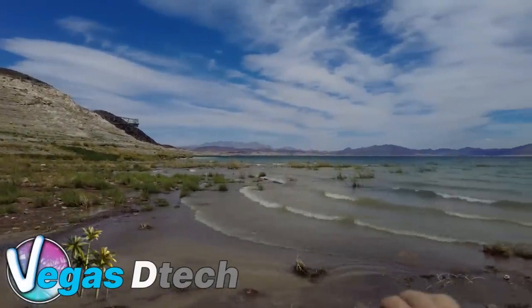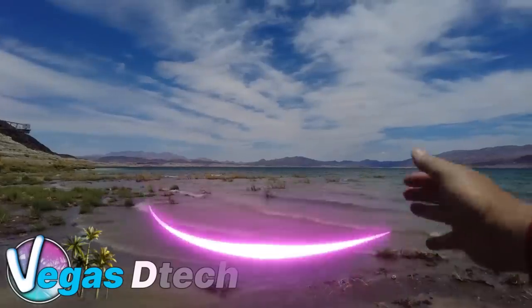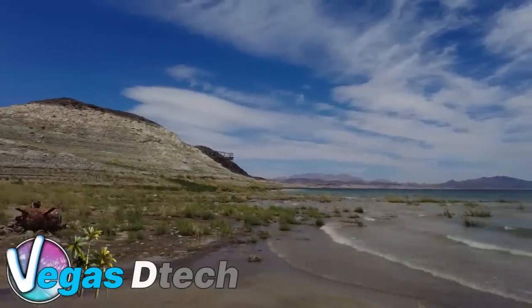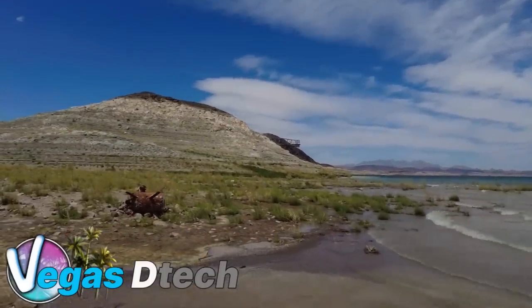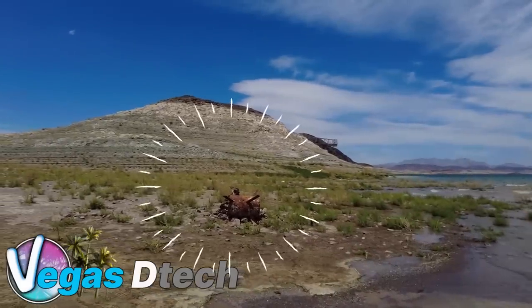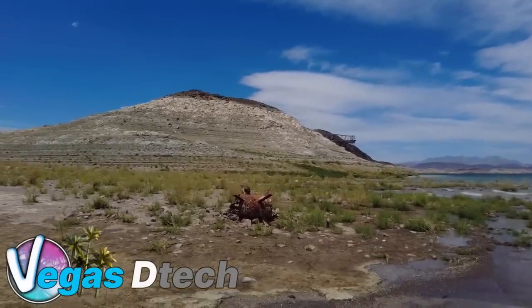So you guys can clearly see right here how all the water is coming in, right? And it's cutting in, it's making little coves, right? So right to here. But just take a look, man, there's that boat anchor. That was about 30 to 50 feet away last week.